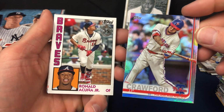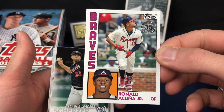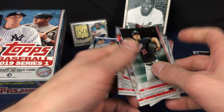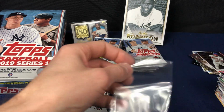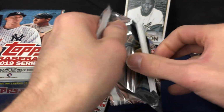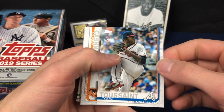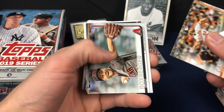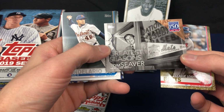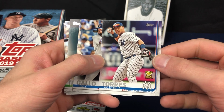J.P. Crawford, rainbow. Ronald Acuna, 1984. That's probably our best card of the box so far. Toussaint, rookie. Rookie Betts, gold. League leaders. Tom Seaver, insert. Torres, rookie cup.